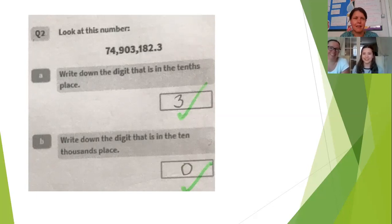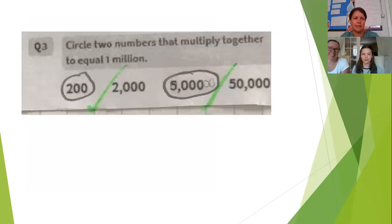Well done. So the last question for Thursday. I found this one quite difficult. It took me a while to work this one out. Circle 2 numbers that multiply together to equal 1 million. So you've circled those 2 numbers. Can you talk us through your thinking on that, Amy? So you know that 5,000 doubled is 10,000, and you know that if you're timesing it by 200, then it's going to get 100 times bigger, which would be 1 million.